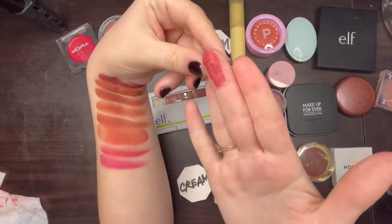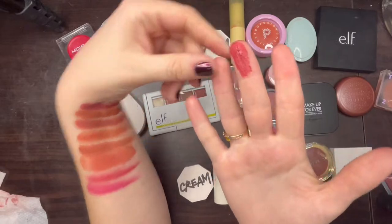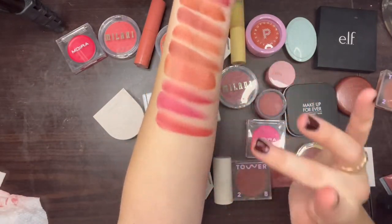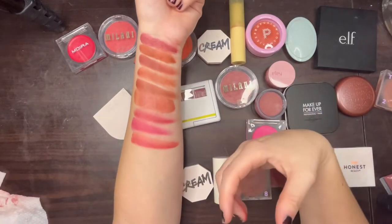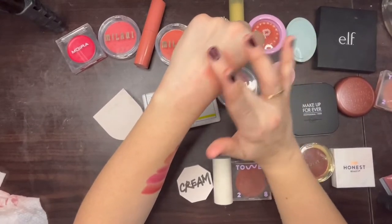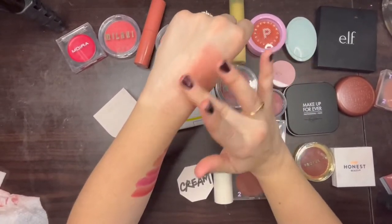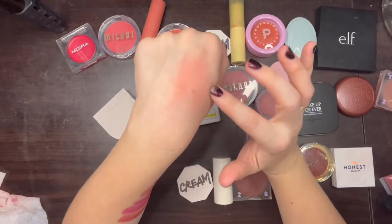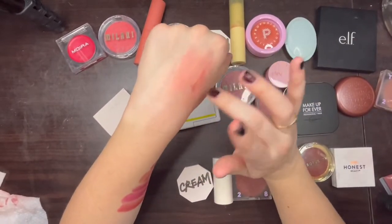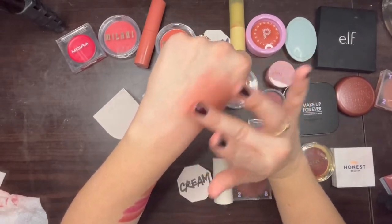You can see it is thick. Oh my God, it is very, very thick. It's pigmented. It's just really middle of the line. It blends out, but considering how emollient it feels, it does go a little patchy, I feel like, personally. And I can't put my finger on it.